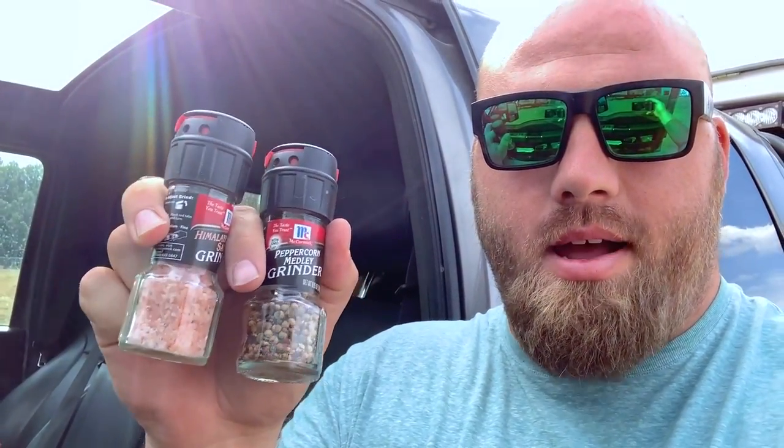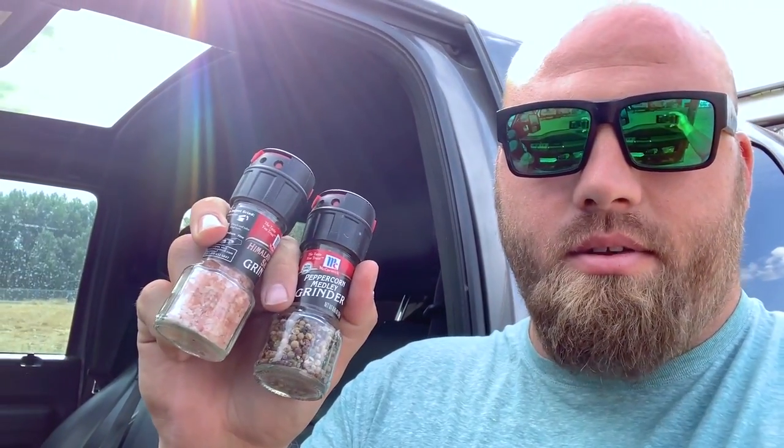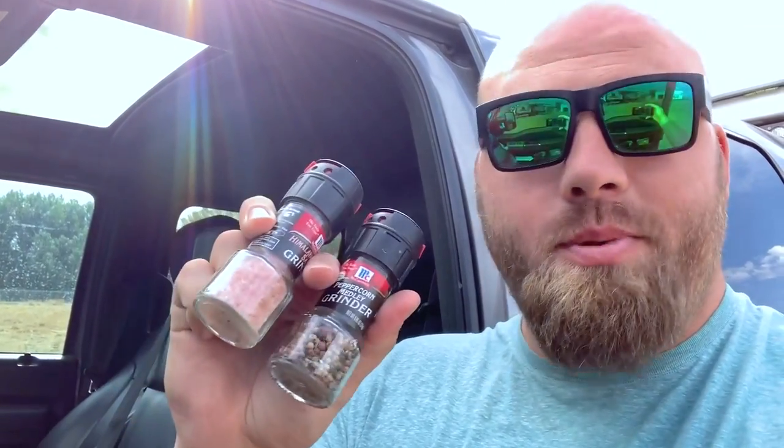There's also mesquite, which is one of my favorites. And then I have here a new one that I want to try, which is chipotle roasted garlic. It's also a good one. But if you like to keep things simple, this is a really easy way to do it. Crushed pepper and just crushed pink salt.